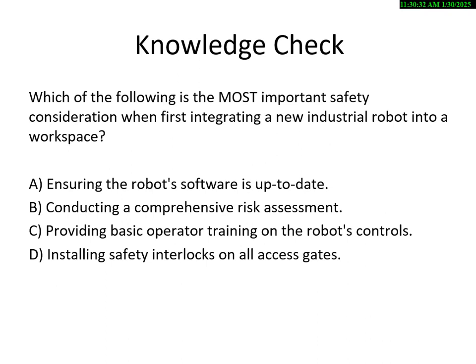Which of the following is the most important safety consideration when first integrating new industrial robots in the workplace? This is a tough question, but this is as tough as you get. A, ensuring the robot software is up to date. B, conducting comprehensive risk assessment. C, providing basic operator training on all the robot controls. D, installing safety interlock on all access gates. All these are good, but when it says the word first, I would have highlighted in this question the word first. And so what's the answer we talked about? It is conducting a comprehensive risk assessment. All these other ones are important, but first we want to do that risk assessment.